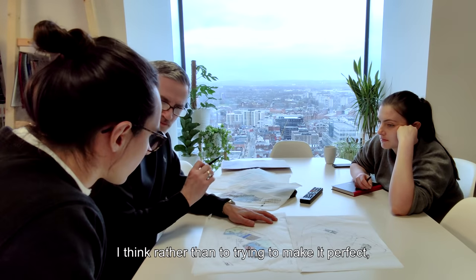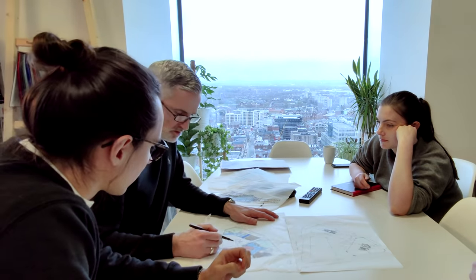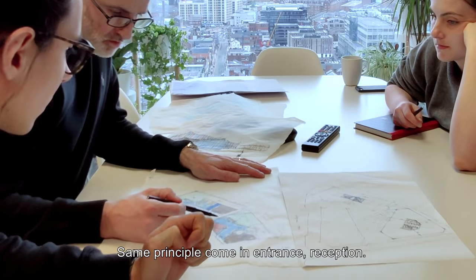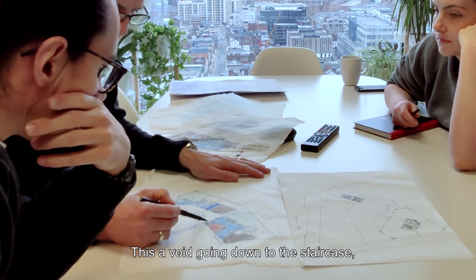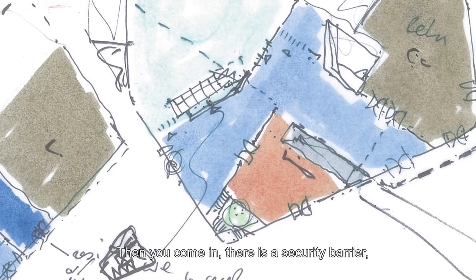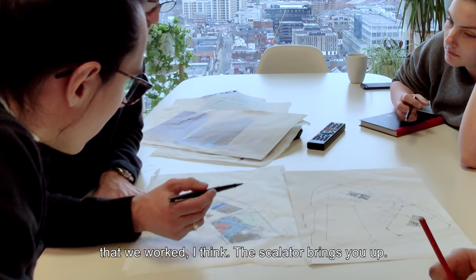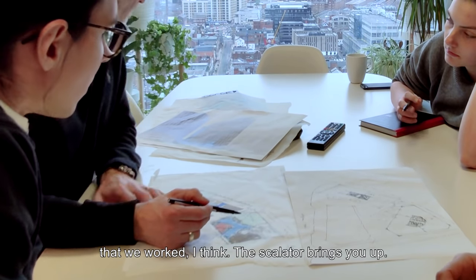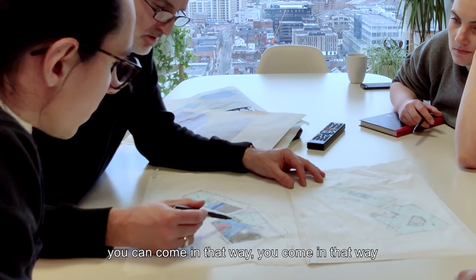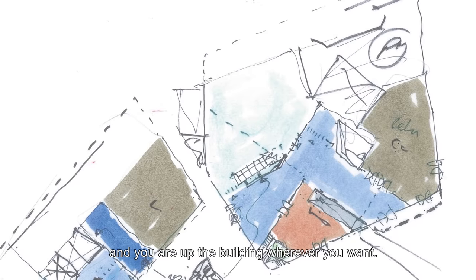I think rather than trying to make it perfect, it might be better to just look at it and we have a quick tweak. Same principle: you come in, entrance reception. This is a void going down, so the staircase. But then you come in, there's a secure barrier here, up the escalators, and all that ground floor is the WeWork technique. The escalators will bring you up. There's a reception desk here, you can come in that way, and then into the main core, and then you're up the building and whatever you want to do.